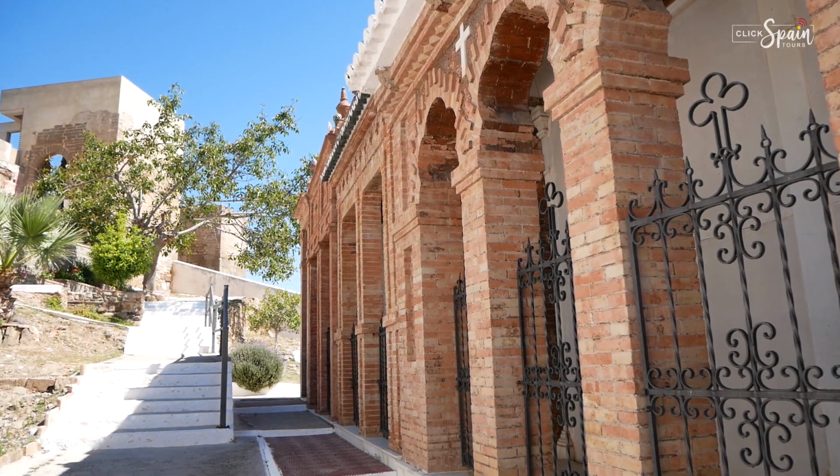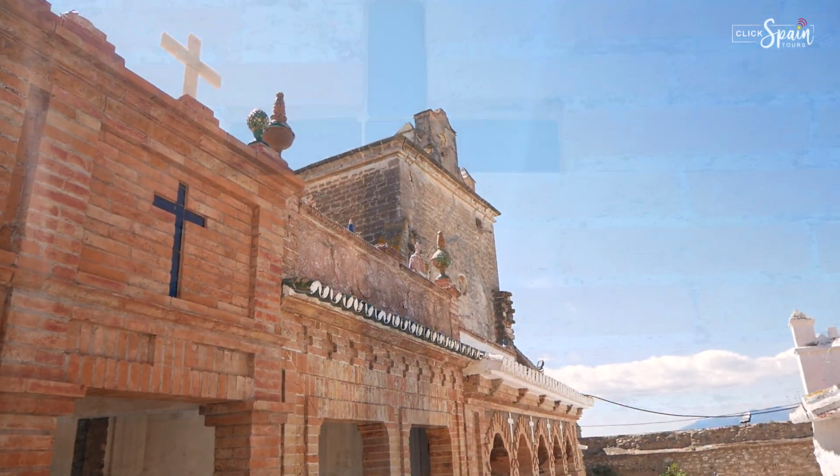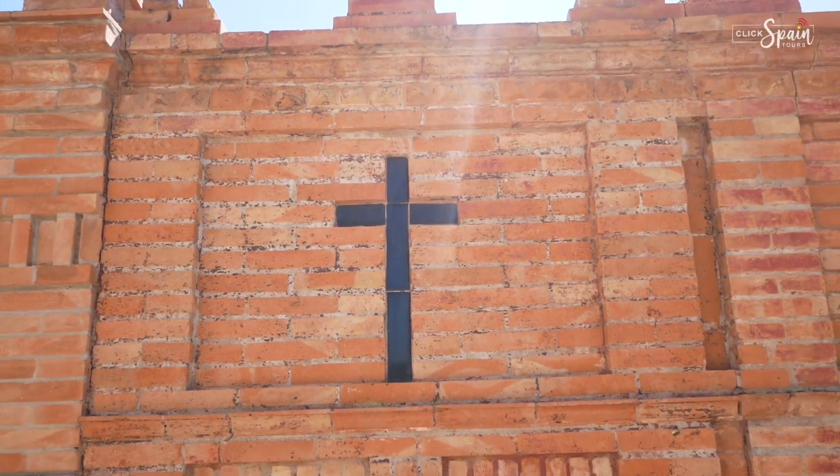After the villagers stopped gathering in this church, the castle grounds were used as a village cemetery for over 200 years, up until quite recently.